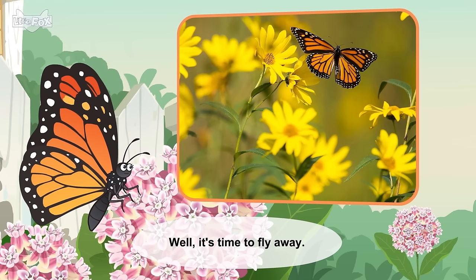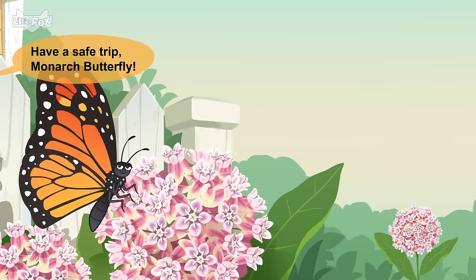Well, it's time to fly away. Have a safe trip, monarch butterfly.